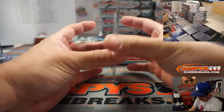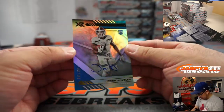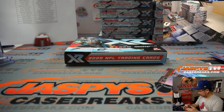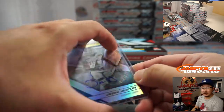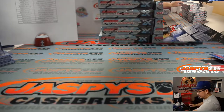And the autograph back here is going to be Jason Huntley for the Detroit Lions, 193 out of 199. Rookie auto going out to Tyler Brenner. Nice. On the board early, Tyler. Next one.